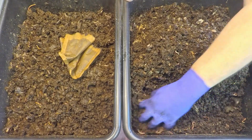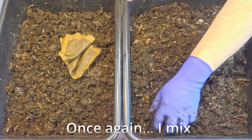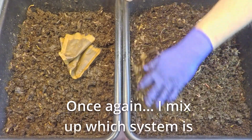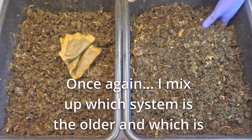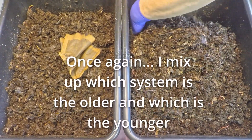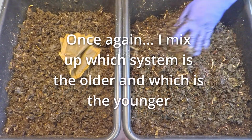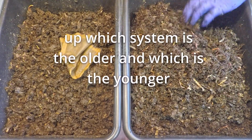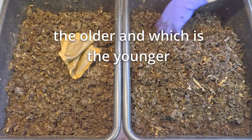I mean, even over here, the stuff we're exploring does seem to have a pretty high degree of concentration. This is the somewhat older system, by maybe a month or so, and it does seem to have a somewhat more advanced degree of progress in terms of the ratio between the bedding materials in the bin and the castings mixed in between. This system actually does feel a little bit drier than the younger system, luckily.